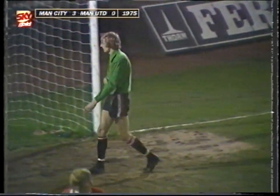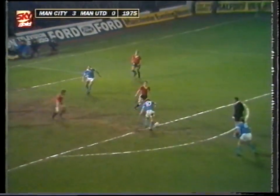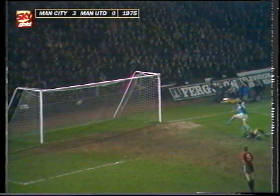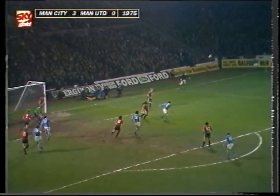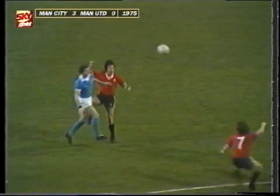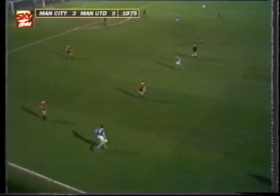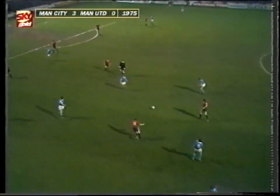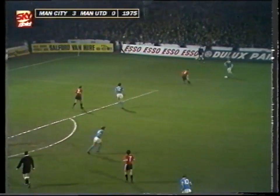But again the ball given away at the back. Barnes who did the spade work. And Greenough's header going straight to the feet of Asa Hartford. Manchester City's first corner of the match. Doyle, away by Houston. Pearson. Joe Royle is onside. Watson. Hartford finding Alan Oakes. City back in their rhythm.